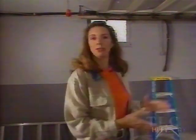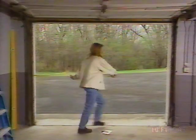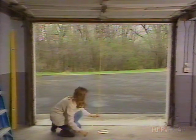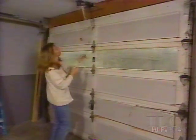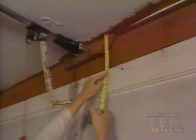But first things first, you need to get the exact dimensions of your door opening so you can buy a door that fits properly. You know what they say, measure twice, pay once. Measure the door at its widest point, its highest point, and on each side of the jambs. The most important measurement is the one between the top of the door opening and the ceiling, something called the headroom. And this area needs to be free and clear of obstructions so that the door can lift up and through it. Well, now I have my dimensions in hand, so I'm ready to go shopping.